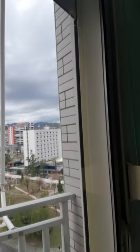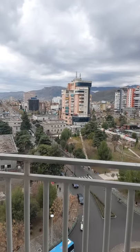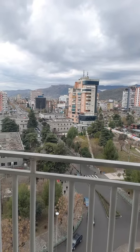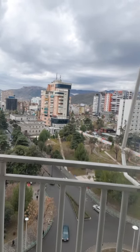And this is a small balcony here, with another beautiful view from Elbasan, as you see. It's a little bit cold because we are in December. Është pak ftohtë, sepse jemi në dhjetor. But very nice. It's not raining, nuk po bie shi.